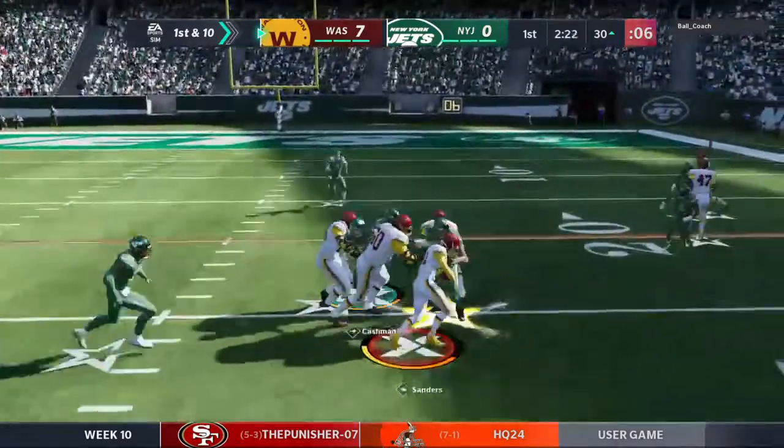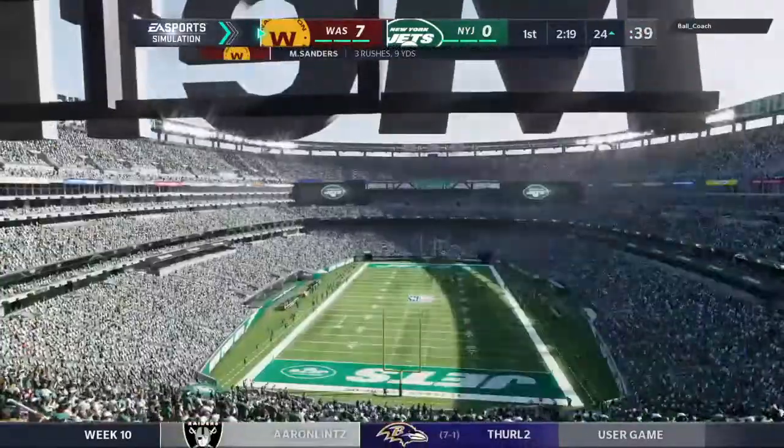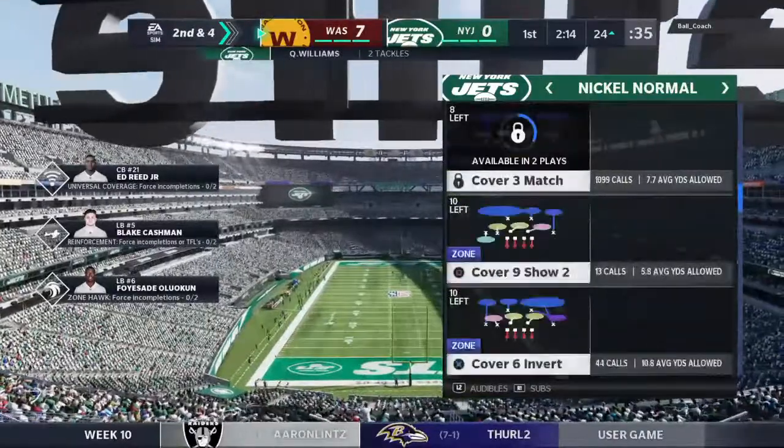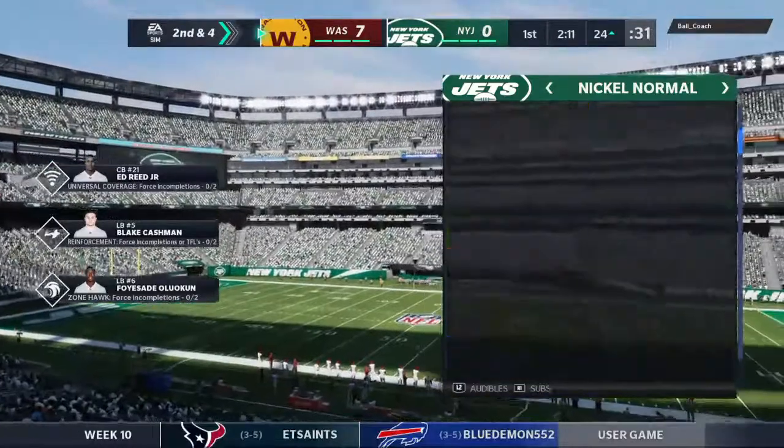Sanders here as they run out of the gun. They'll get about 6 there as he takes this one down to the 24-yard line. The ball carrier. Now, look, that wasn't a huge gain, but those are the types of carries I think they were missing in their loss last week. They couldn't get him going on the ground.